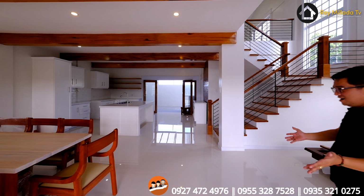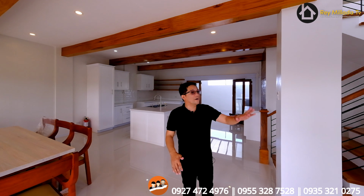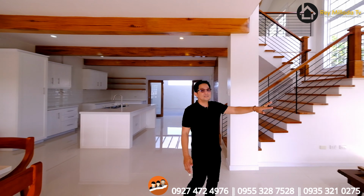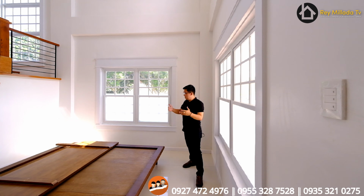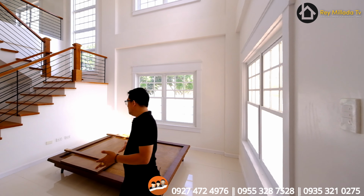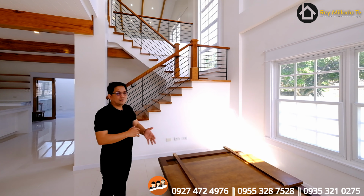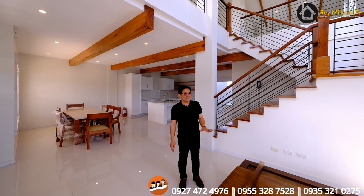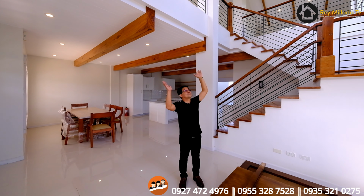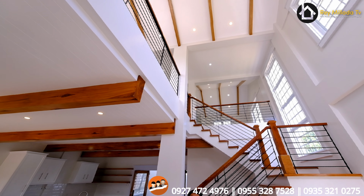Okay, nice. So this is the ground level of the property. So to my left side is your living room. This is the living room we're in. Right now, meron siyang bed frame, but this living room can comfortably fit about mga 6 VIPs or your guests. And try to look at this high ceiling design property. See, nice. Oh, napakaganda niya.